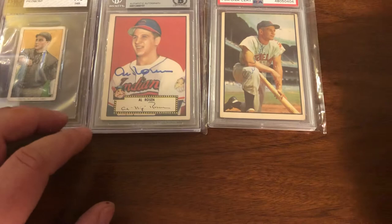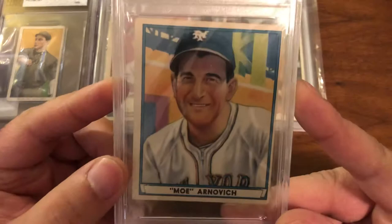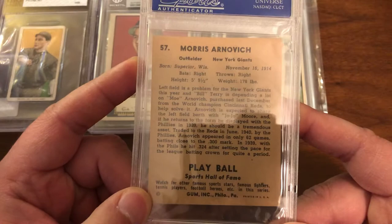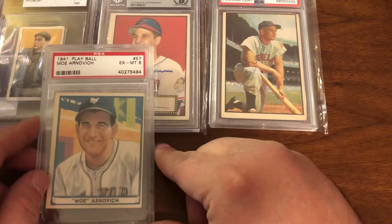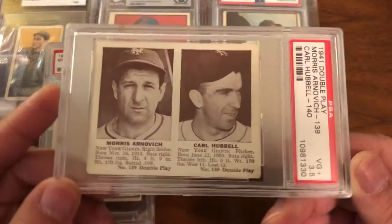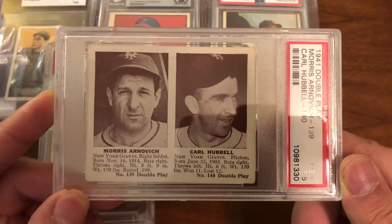to the PCs. I should take this out of the bag that it was sent in so you can get a better look at the card. But '41 Play Ball, really tough. As was discussed during a Greenberg conversation, with the copyright only, older stock. But getting this in a 6, really nice addition, especially since that older stock is really tough to get good grades on. And then a better view of the Arnovich Hubbell '41 Double Play at 3.5, and a good looking 3.5. Good centering on it, really presents well.